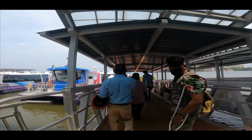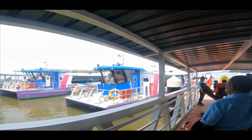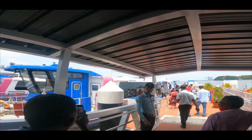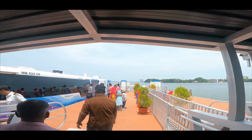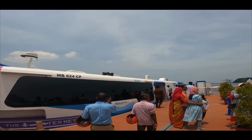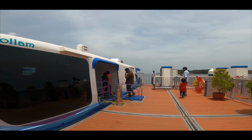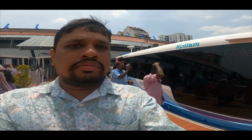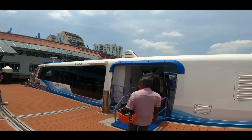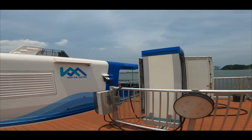Finally, we have entered the terminal and we can see two Kochi Water Metros right now. Anyway, it looks so beautiful. Friends, now you are seeing the beauty of the Vembanad Lake, Bolgatty and Vypin and Mattancherry, etc. This is one of the best viewpoints in Kochi and we can see a lot of things from here. But through the camera eye, there is a limit in capturing, but through our eyes, we can see a lot. Anyway, let's enter the Kochi Water Metro right now and see the beauty inside it.